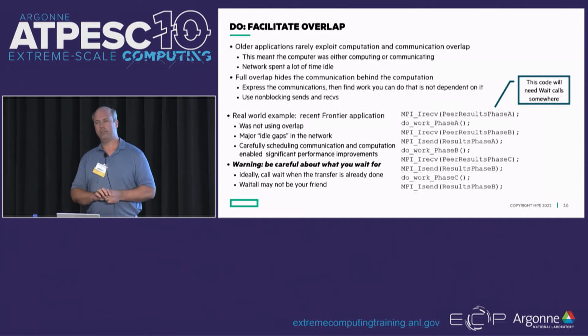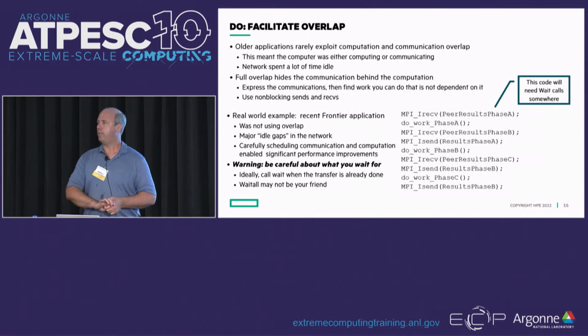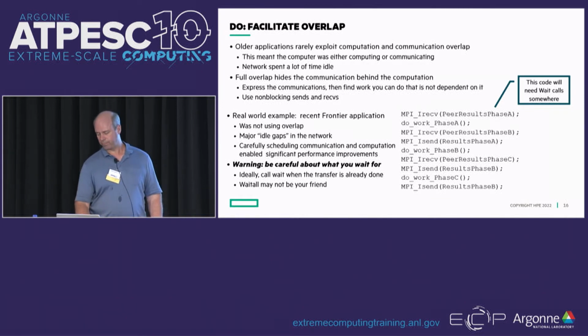Now, I didn't put any waits in this. Waits are dangerous things. Basically, you don't want to wait until you actually have a data dependency, because when you wait, it goes out there and it waits until stuff is done. And so if you call wait before the communication is actually done, it means you're going to wait until it's done. And so that's time that you're not overlapping computation and communication.